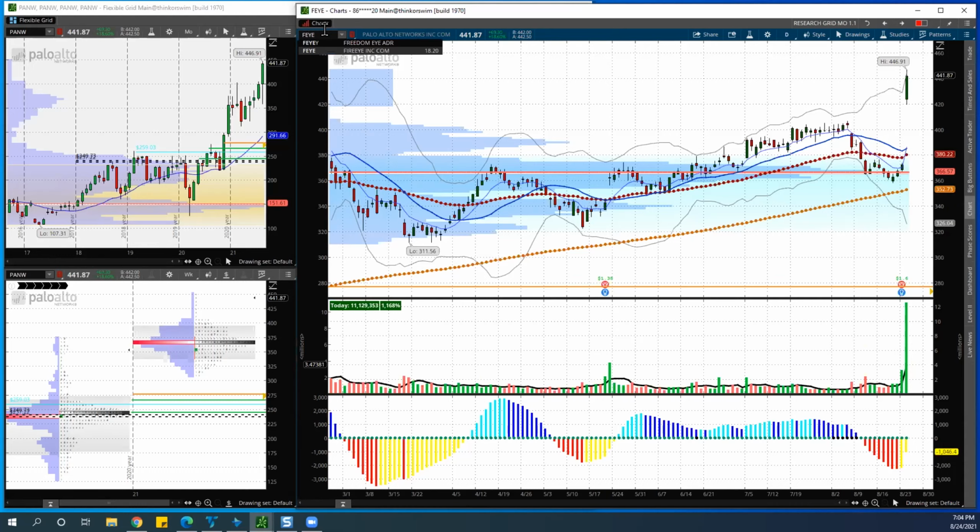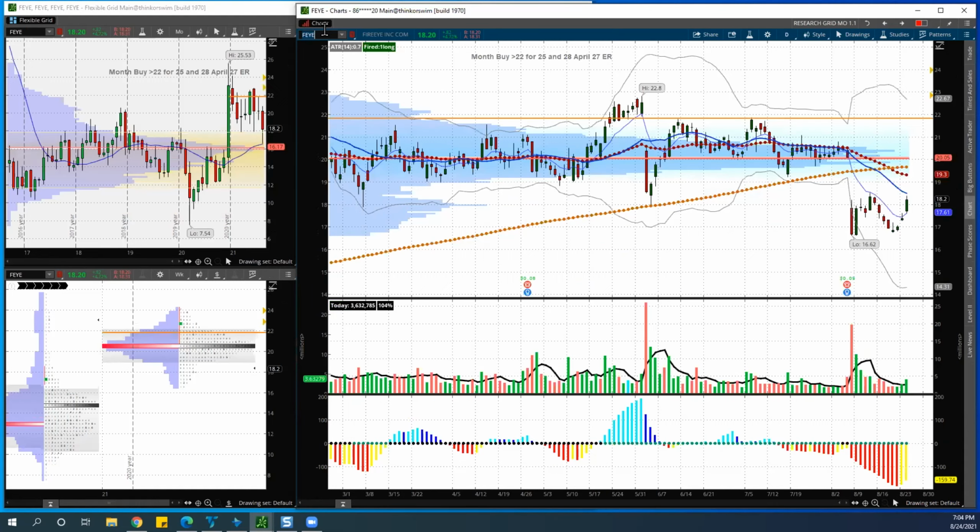Let me double check on FireEye just in case. So FireEye is interesting. Gap down, reversed the following day, retested pretty much the lows, and now we're retesting the high. So we can see the range right there, 1850. So if we break 1852, 1855, we go 1930. So FireEye could be one.